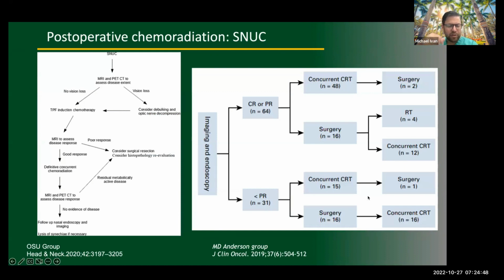And these are just some of the other recent literature published by both the Ohio State group and MD Anderson, again talking about their paradigms for understanding when to resect and when to do just radiation. The Ohio State one was actually really interesting. They have a lot more details.